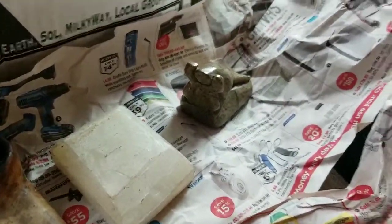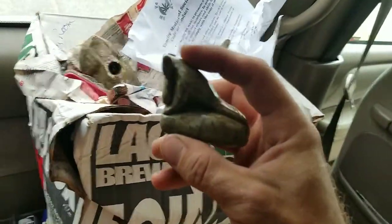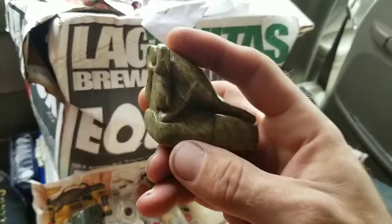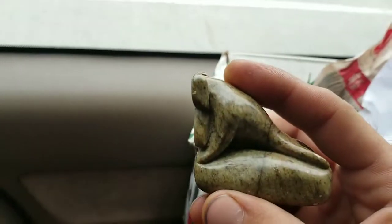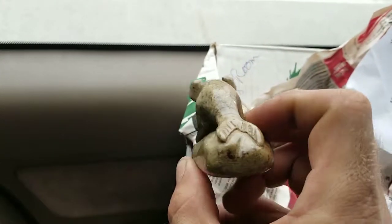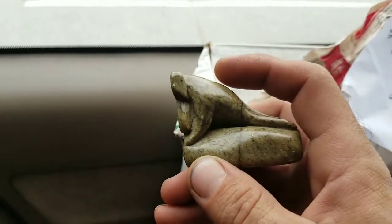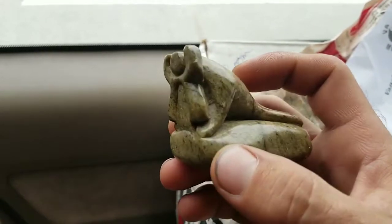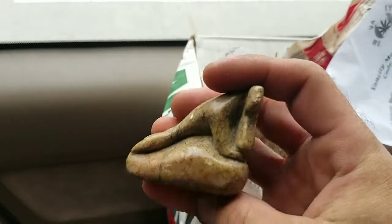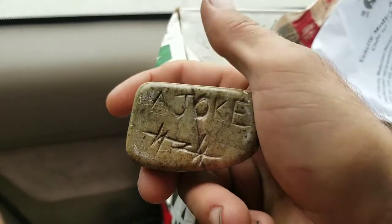So, story of the headless seal. Story of the headless seal is I carved this back in 96. What the hell is wrong with the tracking here? All right. I carved this back in 96. I started at the tail here and worked my way forward. And as I got to the front of the stone, I didn't have enough room to do the head of the seal. So I put the seal on a chopping block and wrote a joke on the bottom of it.